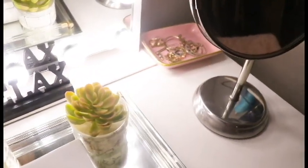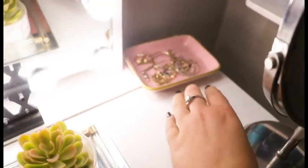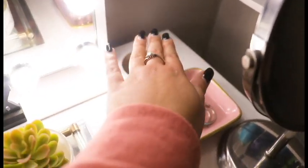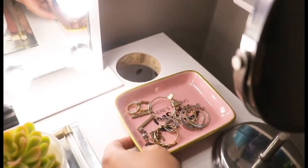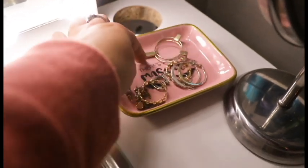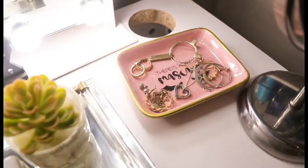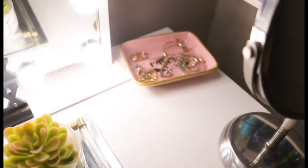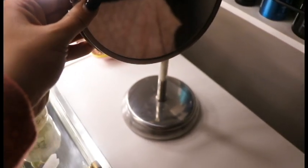And then back there, so there's actually like a little spot right here to put like a charger that you set your phone on, but it wasn't working, so I just wanted to cover it up. But this is a cute little dish my friend Stevie gave me that says there's always mascara. And I just have like little earrings and whatnot on it. And then my little mirror right here.